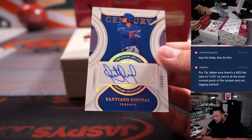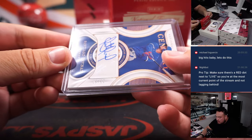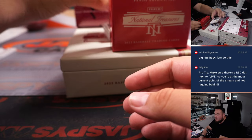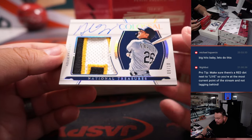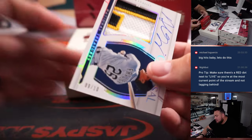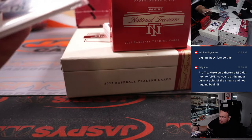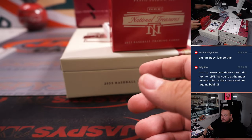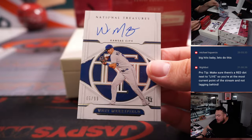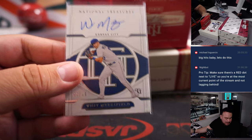All right, we got a Santiago Espinal for Toronto to 25. That's 23. Spot 3 is Michael. We have a patch autograph here of Adam Frazier, 9 out of 10. And that is Seattle. Looks like a Pittsburgh patch, though, but... Seattle Mariners, though, 11-team RMB, 9, going to Michael. We got a Whit Merrifield, can't have a break without him. Kansas City Royals, 45, spot 5 is going to Carl.